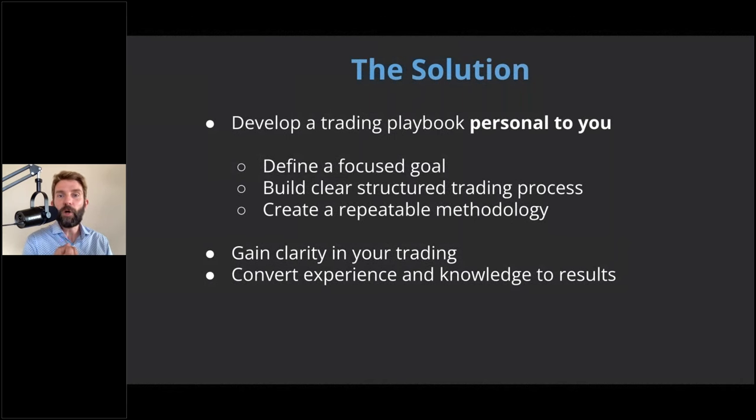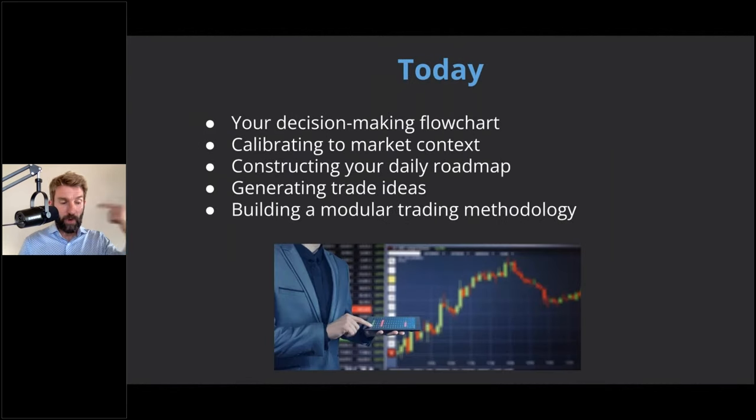That's the key. You've probably got so much sitting there in your brain, all the setups, all the ideas, everything. Probably you've read loads of books, but it's just not translating to where you want to be. That's because there's so much. And what we're going to do is strip out all the nonsense. And maybe you utilize that at some point in the future. But for now, I'm going to show you the framework of how to define the goal, create that structured process, create the repeatable methodology. Okay, so today we're going to go through the decision-making flowchart as a trader.